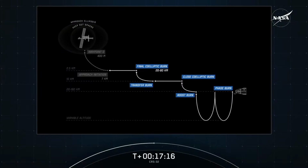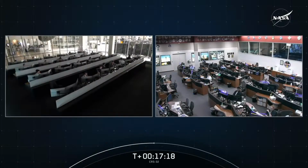And after that, the Dragon spacecraft will reach different waypoints or checkpoints along its way as it begins approach initiation, and then waypoint 0, waypoint 1, and 2 before eventually docking with the International Space Station. That is slated again for tomorrow morning, Tuesday, April 22nd at 8:20 a.m. Eastern Time, 7:20 a.m. Central Time, and we'll have the NASA Plus start time at 7:45 a.m. Eastern, 5:45 a.m. Central.